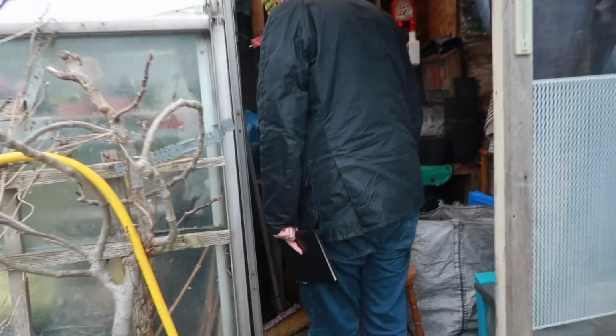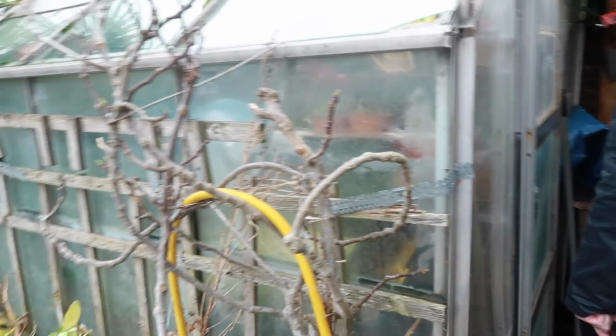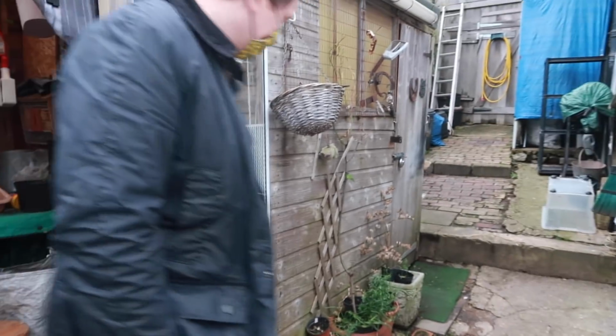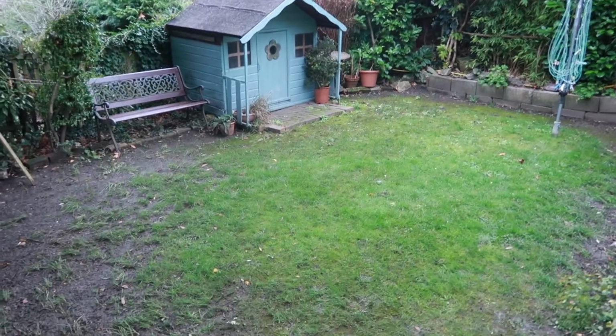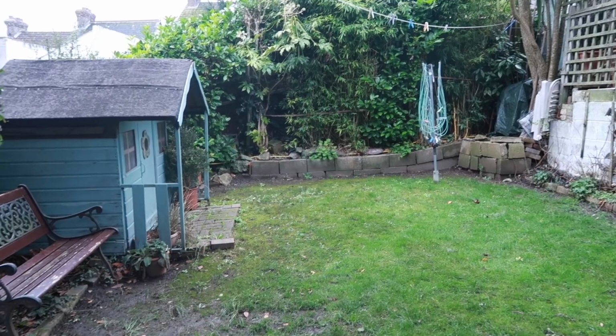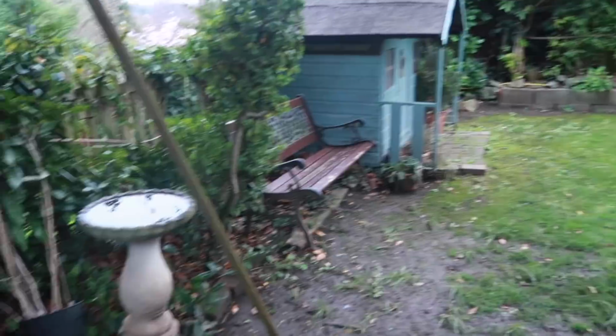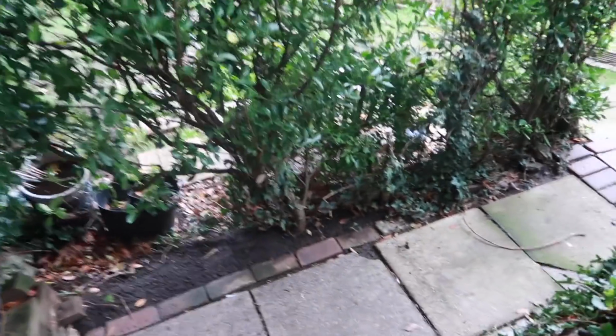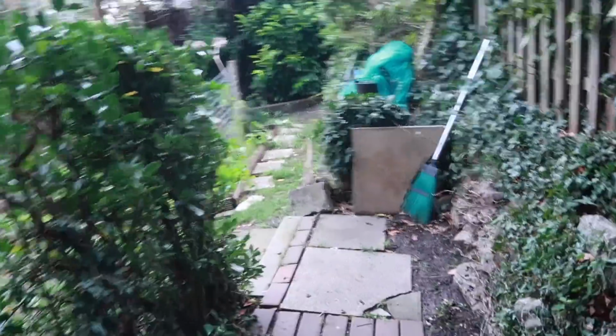So we're starting out in the garden. We have a greenhouse, which is lovely, and there's a patioed bit at the top of the garden. And then you come down and you've got this little grassy area, a little playhouse, which Layla will love, I hope. And then you come down some more stairs. That's the thing, the garden is quite steep, so there's different levels.